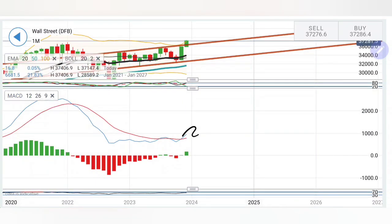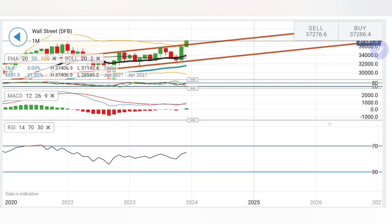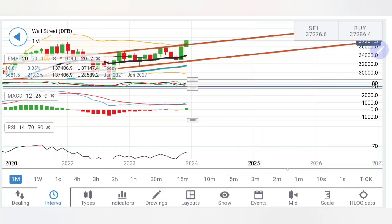Stochastic rising, MACD has crossed over here, trading with divergence, one bullish candle. It means we can expect further rise here from Dow Jones. RSI is looking upwards as well. So now we have seen the charts, we have seen the indicators. Time for me to give you the trading levels and strategy.